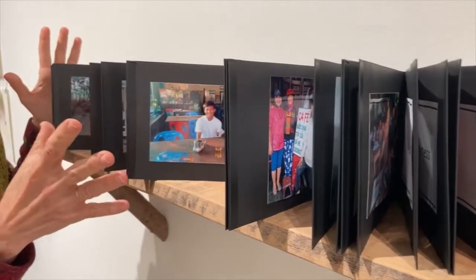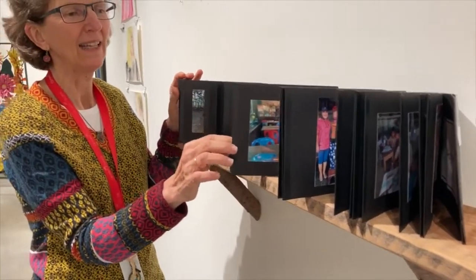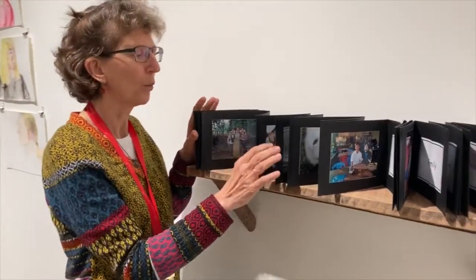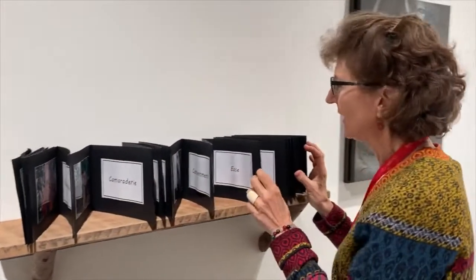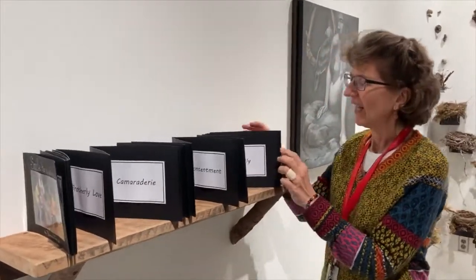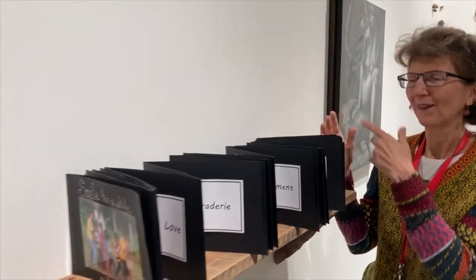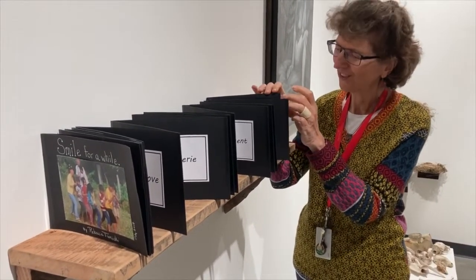And I pick out all the photos, and then I had to narrow it down. And then I wanted to put some kind of quote or a word that went with each one. So I did that, put it together, and then you can tell it's accordion style, and that means I have more on the back and some more words.